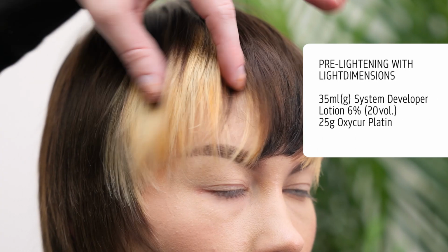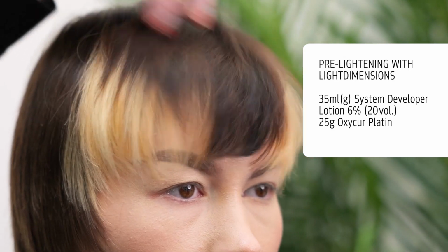Colour of the Year Midnight Berry. Midnight Berry is made up of saturated purple and deep blue, and I can't wait to put that to use on my beautiful model Natasha. As you can see, I've already prepped my model's hair using Oxycur Platin and 20 vol. Now let's get on to the fun part.